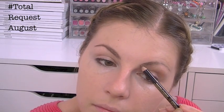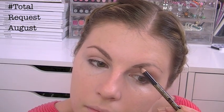I really like the Smashbox Brow Tech to Go, but it is quite expensive. This L'Oreal is a lot more affordable, and the colour that I have here is Brunette. There is a shade darker than this, and there is a blonde. I think this might be a bit dark for me, but I do like the pencil.